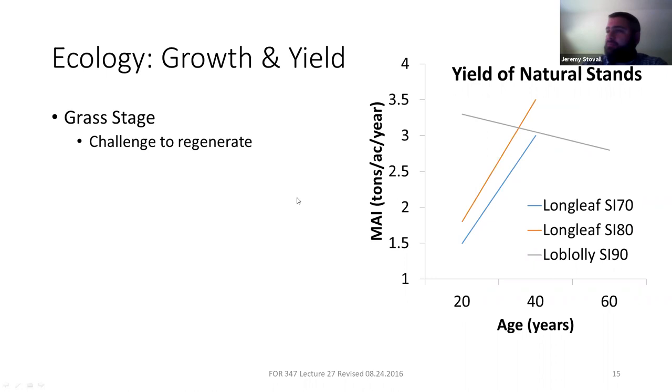So again, looking at that longleaf versus loblolly comparison, you can see why everyone went with loblolly. In a short rotation, it wins. It doesn't have the grass stage. And because it doesn't have the grass stage, it's much more uniform. So it's easier to manage, easier to log.